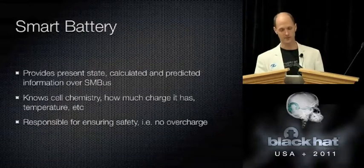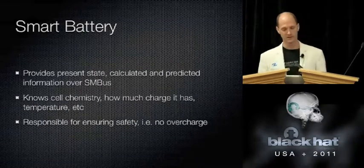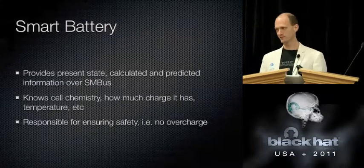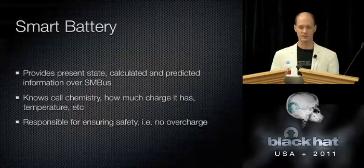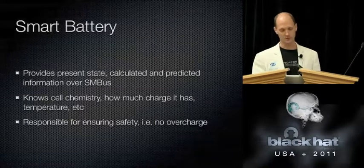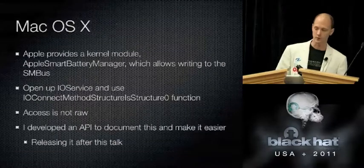And then finally, the smart battery's job is to make sure that it knows what's going on inside itself. So how much charge it has, what chemistry it has, all that sort of stuff. And of course, it has to make sure that nothing bad happens to it. Okay, so that's the battery.